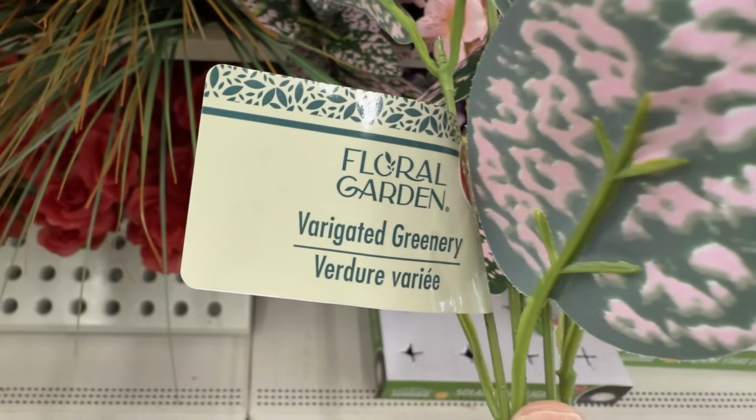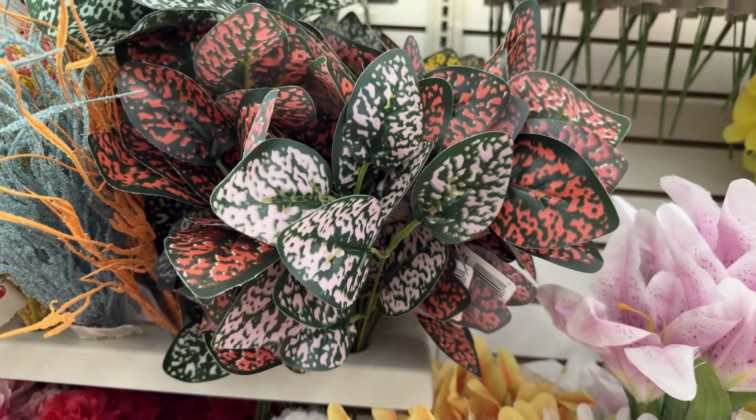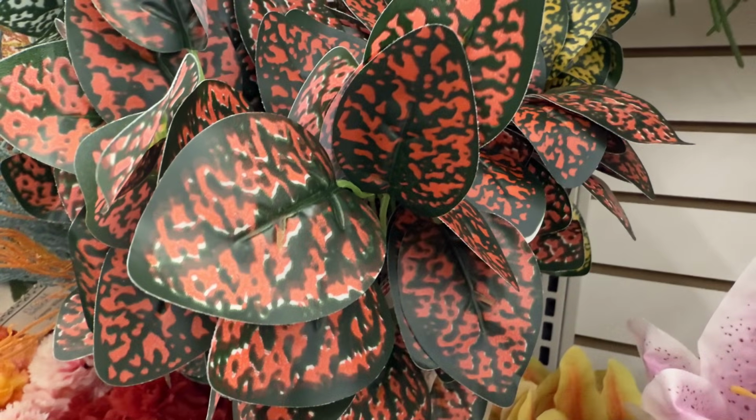Then we've got the variegated greenery. These are really pretty leaves with the mottled look. There is the pink and the green. And then we've also got the yellow orange with the green leaves. There's the all white with the green. And then the red orange with the green kind of mottled throughout.